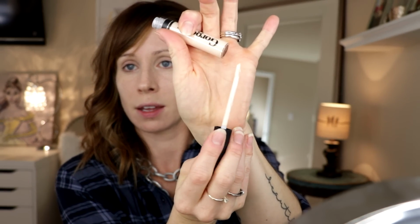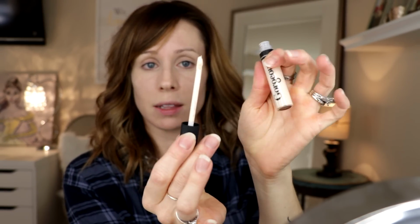This concealer is very light. This is the shade Light Neutral, which typically I'm a light concealer, but this is really light. So I'm going to do a little bit of this. Ooh, it's thick. So here's what the wand looks like. It's very thick, like really thick looking. Okay, so wow, that's really light. So I would order up a shade. I would have ordered easily the next shade darker.